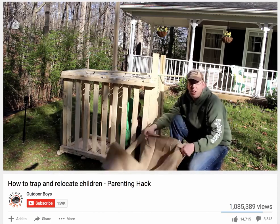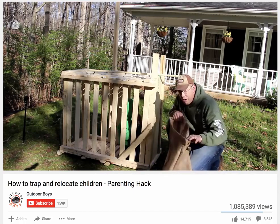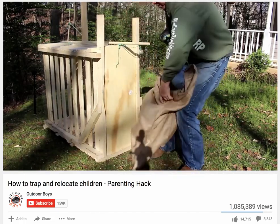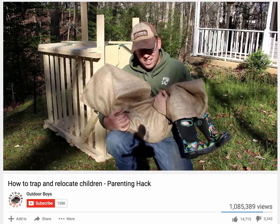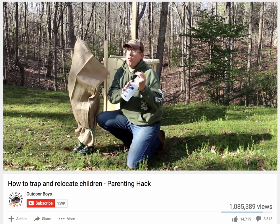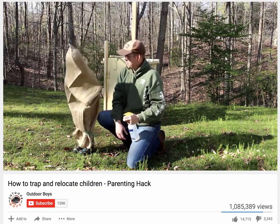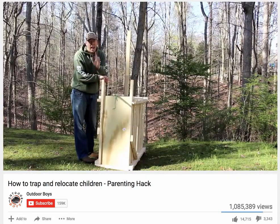Now, here comes the tricky part. We've got to transport them. So I got myself this burlap sack, and we're going to try to get him inside. Oh, no. Get him in there. Get him. Yeah. Oh, get him in there. All right. Okay. There we go. Well, we got him subdued and in the sack. How's that donut? Good. Once you have the kid secured in the bag, you want to sedate them with some basic chloroform. Now, I know everybody has their own secret formula that they like to use, but basic, good old-fashioned chloroform is really hard to beat. Works every time. All right, so we got one in the bag, but that does not solve our problem.